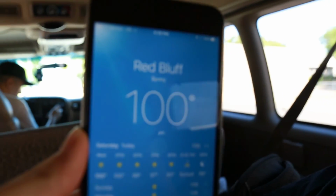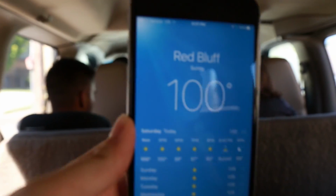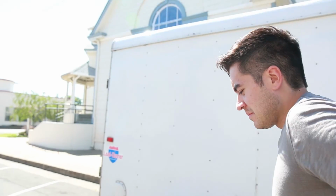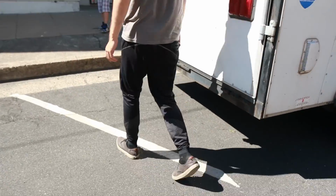All right, we've made it to Red Bluff. The weather app says it's 100 degrees. I'm not quite ready to go outside yet. Warm. Feels like tour now. Time to ditch the soccer pants.